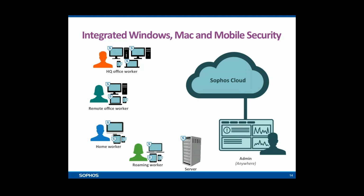So we have single policies that apply to all user devices, as opposed to having different policies for different types of device. It's the only solution that protects Windows, Mac and mobile as well as servers. So we can see here we've got users working in the headquarters location, perhaps using Windows or Apple Mac machines. Perhaps they could be using iOS or Android devices. We've got remote office workers as well. They're protected from the same cloud instance.